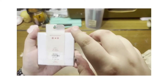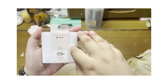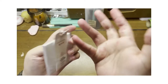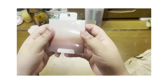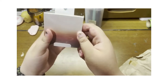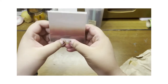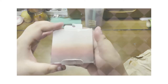Next is this notepad. I am actually super addicted to notepads. This one is 149, which I know is a little bit too much for a notepad, but I wanted to support the artist. It's After Thursday, and it's super cute because it's gradient, and I really like that for my journaling. I found it to be perfect for journaling, that's why I put it in my cart.